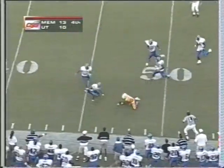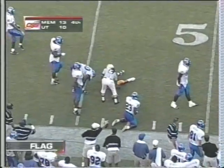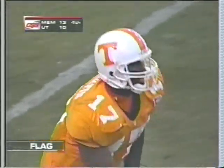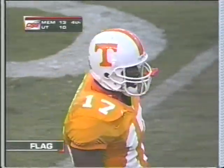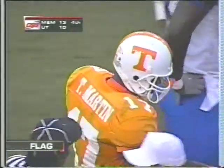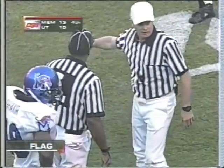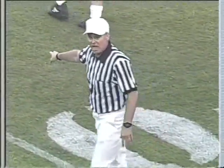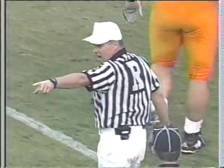Flags go down, and so does T. Martin, but there's a flag back here in the Tennessee backfield. 2 flags, as a matter of fact. One over here on the sideline and one in the backfield. The initial flag is holding against Tennessee. We'll see what the second one is. If they retreat and take the penalty here, well, we'll just wait and see what they do.